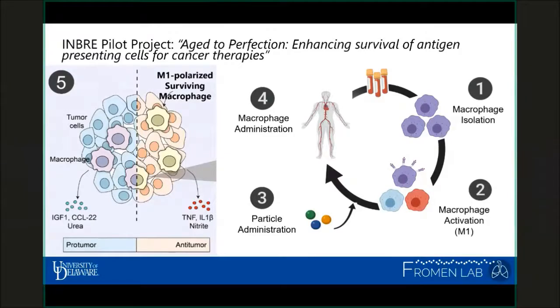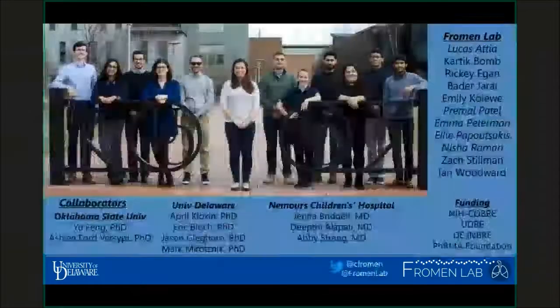We really haven't gotten that far yet. We're trying to establish our lung cancer model, an orthotopic model in which we'll do the reintroduction, putting these back into the lung. That's really where we're going. We're excited to get this started. We certainly are spending a lot of time figuring out what is going on with these macrophages after they have ingested particles.